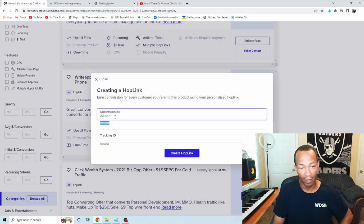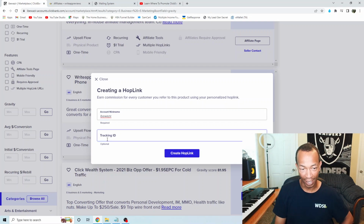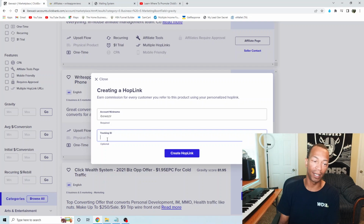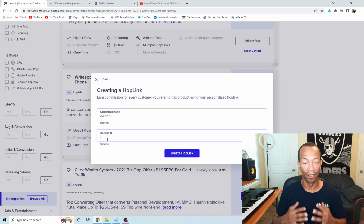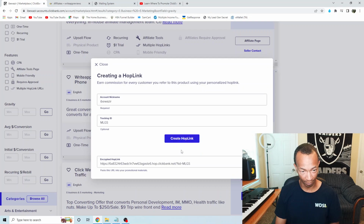Now this is required. You have to have your account nickname in there. So make sure that the account nickname that you are using is in that box. Now this is optional. Like at the beginning, I had those two accounts, MLGS1 and MLGS2. That's because I have two accounts and I'm just tracking which account is making the sales, which account is getting hops and stuff like that. Since this is my first account, I'll just put MLGS for my lead gen secret. And then I'll just click right here, create hop link.